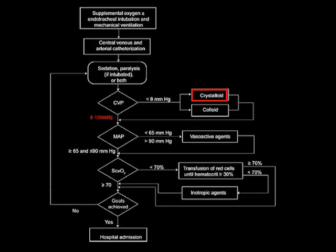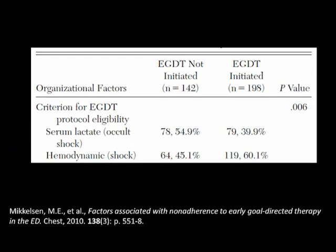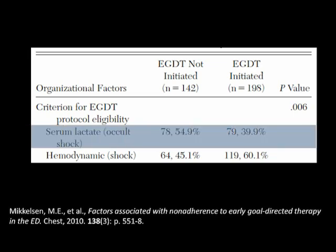Now, if you were to follow the guidelines of early goal-directed therapy, that involved putting in a central line and giving 250 cc aliquots of crystalloid or colloid until you achieve a CVP of between 8 and 12. But we know that one of the major perceived barriers to implementation of early goal-directed therapy is a requirement of central venous cannulation. And even more so, we also know that in patients that don't meet criteria for early goal-directed therapy or severe sepsis by shock, in patients that don't need pressors, these patients that meet criteria only by lactates, there's a significantly decreased adherence to early goal-directed therapy in this patient population when you compare it to the patients that need a central line because of pressor therapy.